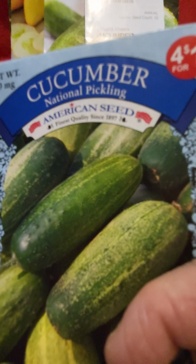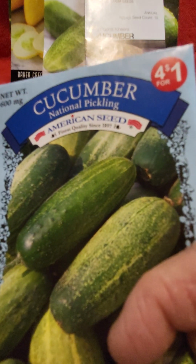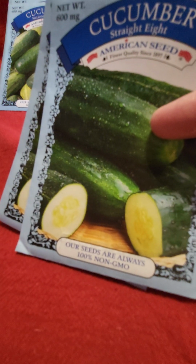And they are American seeds. National pickling cucumbers, 4 for $1.75 cents. I've picked up 3 packs of seeds that could just be a ginormous number of cucumbers for me. The same with straight 8. Again, 4 for $1. Great slicing cucumber.